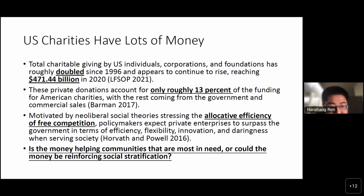The growth in the charity and nonprofit sector reflects an outsourcing of social services and social welfare from the government, especially after the Personal Responsibility and Work Opportunity Act of 1996, which ended welfare as we know it. And there's this idea that if we outsource it to private charities and nonprofits, this will further promote the allocative efficiency of free competition. Policymakers have expected these private enterprises to surpass the government in terms of efficiency, flexibility, innovation, and daringness when serving society. So I'm interested in the extent to which this is actually happening. Is the money helping communities that are most in need, or could the money be reinforcing social stratification? Can we go to the next slide, please?